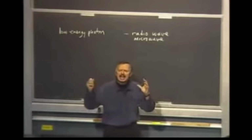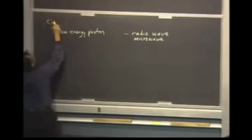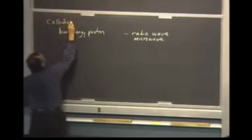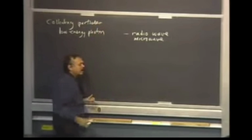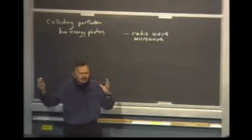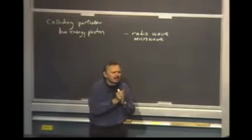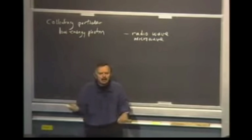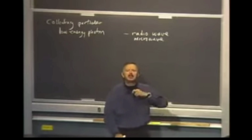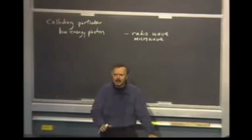Well, if they collide, I call these colliding particles, not ionizing, colliding. There is some probability that this particle of light, this photon, will hit an electron and knock that electron off, give its energy to the electron. Now what you've done is you've converted a photon into an ionizing particle, and you do the damage. So the damage is all secondary.